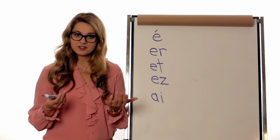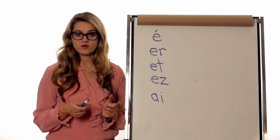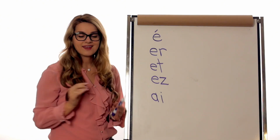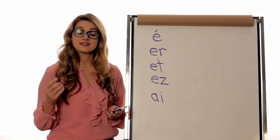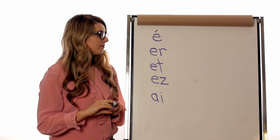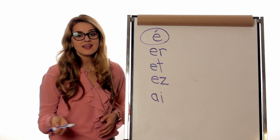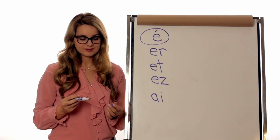I would like you to refer to your workbook right now and practice what we had just went over at least 3 times. So practice reading these the right way. Again, out of the 3 accents there, this one is the only one that is é, and the other 2 are è. Okay, so great job.